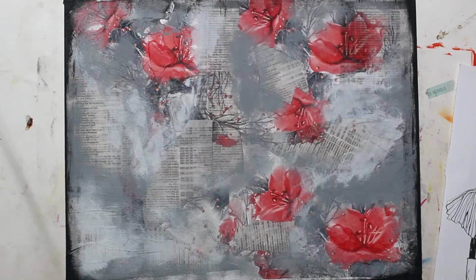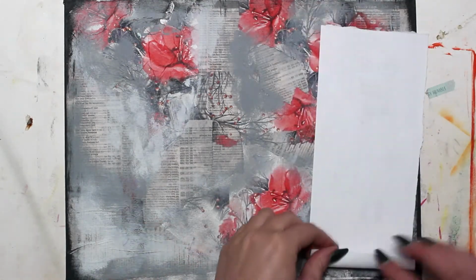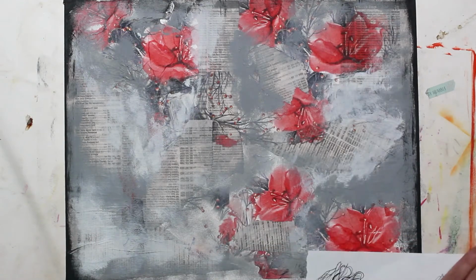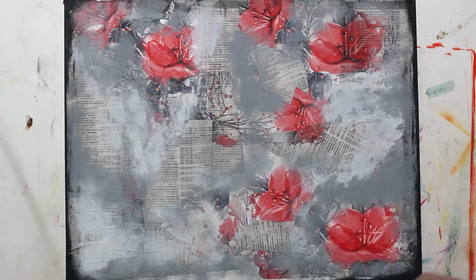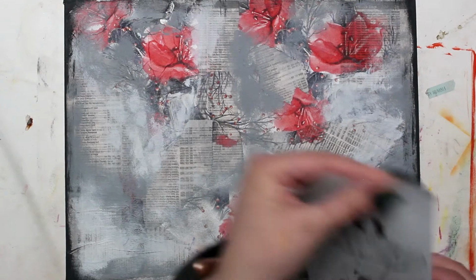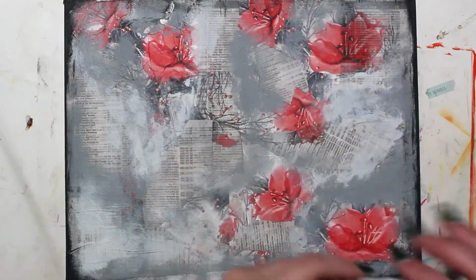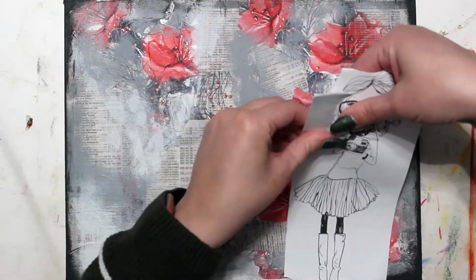Okay, I'm tearing the paper so that it can blend better. If I have a real sharp edge, it won't blend as well into the background, and I'm going to rip off her boot. Hey, don't rip her boot off. Okay, I want the boot. Okay, so I'm going to kind of tear around her.